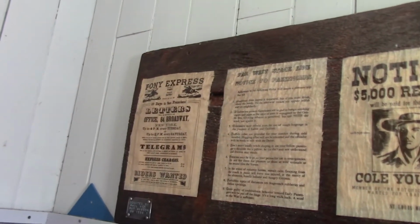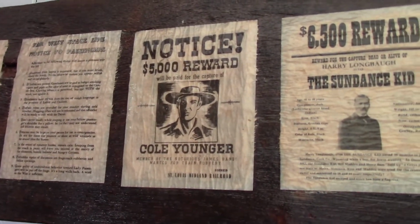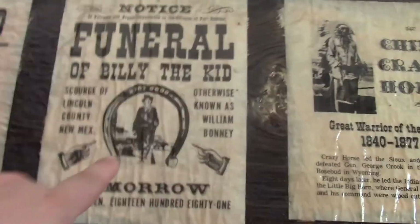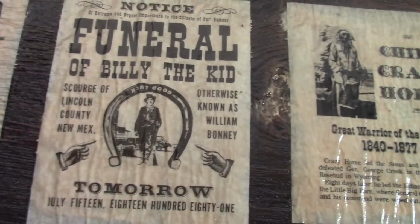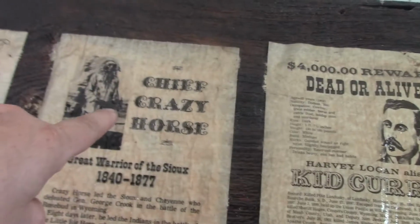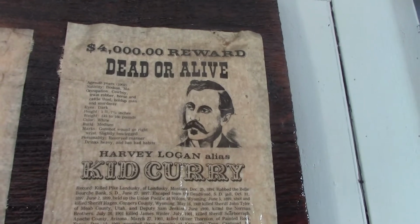Oh, look at the old wanted posters up here. There's a Pony Express notice. Reward $500 for Cole Younger. Right here, the Sundance Kid. Billy the Kid. Oh, funeral of Billy the Kid. 25 mile an hour. Chief Crazy Horse. Dead or Alive, Kid Curry. That's right. There we go.